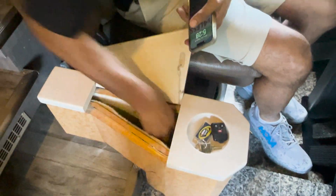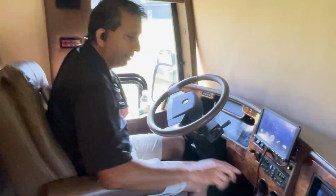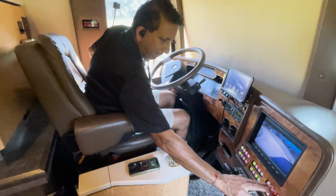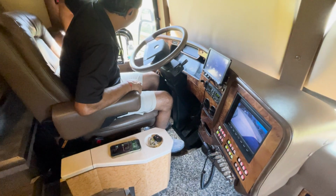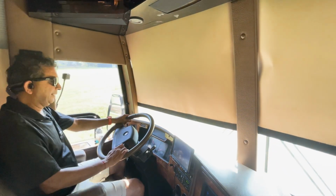All right, you know what? Time to hit the road. By the way, this is an air seat. We're going to hit these two buttons. Guess what? Boom, they go up. And let's hit the road.